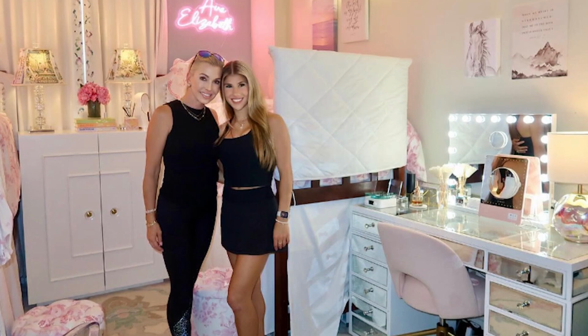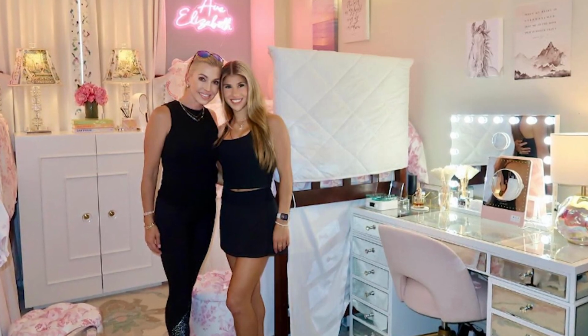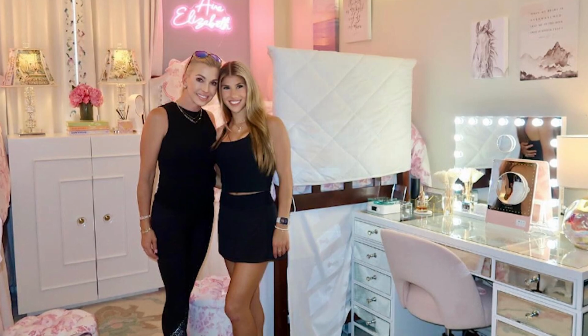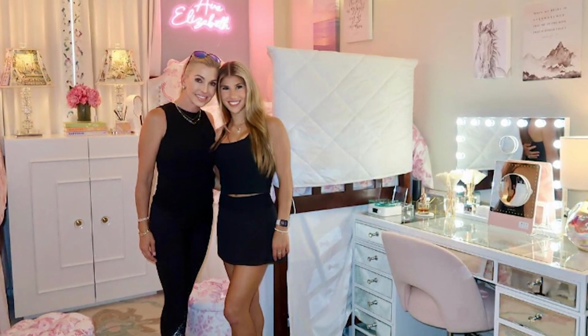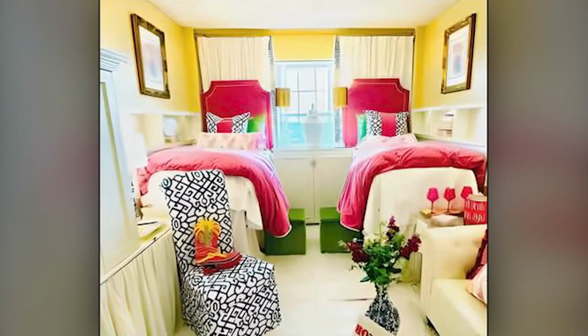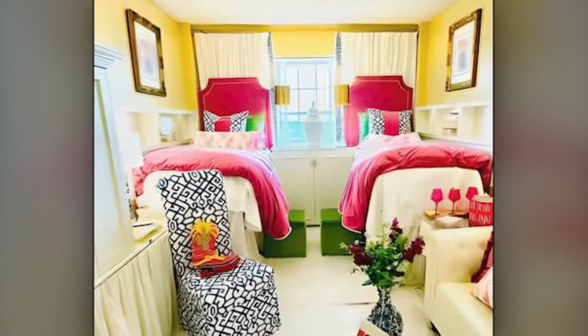Decked out with custom fabrics, window treatments, artwork, and neon signs. While we could make this a commentary on class and capitalism in America, we're not going to. We're just going to show you the viral pictures, because if you scroll through social media, you'll see similar room setups at colleges across the country.